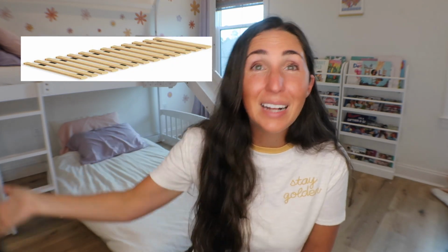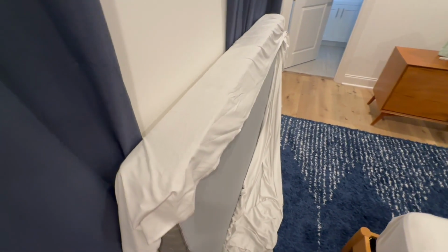On the flip side, if you want to do a really cheap Montessori floor bed, you could just buy the set of slats and put your mattress directly on top of that. But regardless, you never want to put a mattress directly on the floor. If you are keeping your bed on the floor, please pick it up like once a week, sit it up vertically, let it air out, and give your mattress a chance to just kind of recalibrate. Don't just always leave it on the floor.